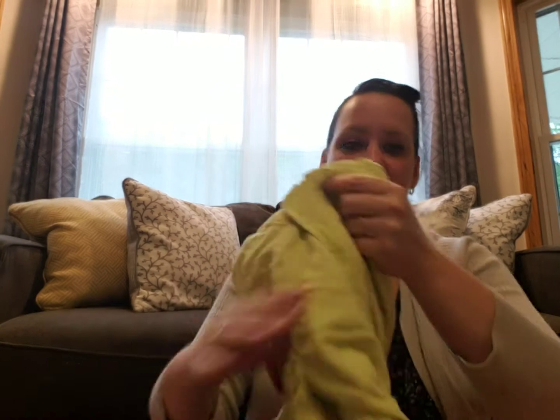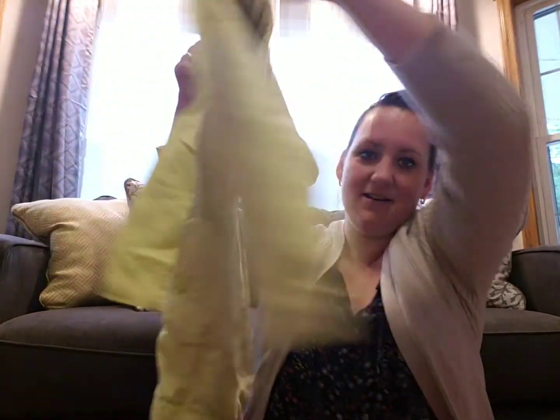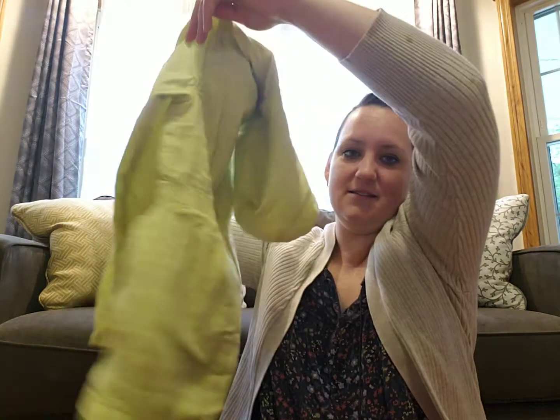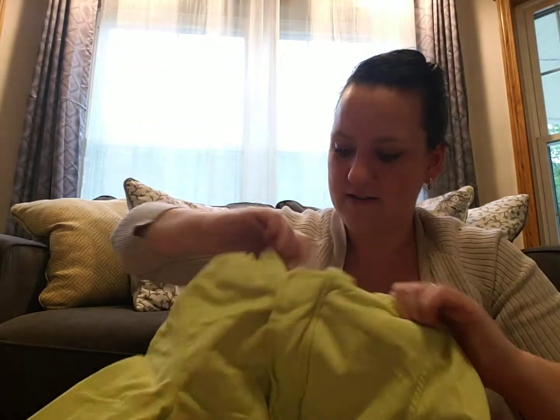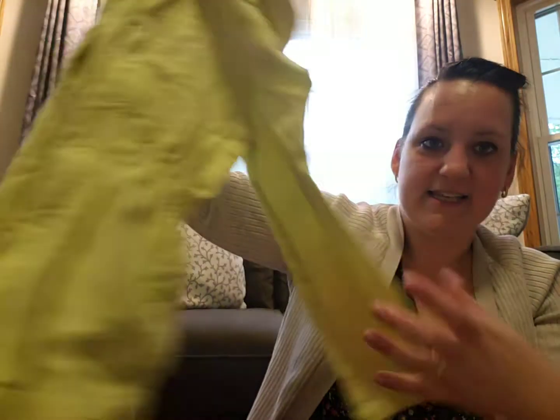The first one was a Crazy 8 spring jacket. Isn't this so cute? Like a little canvasy jacket. Look at the lining on the hood. It's just so cute, and it is in like new condition. I didn't see any stains or rips or anything on it. So precious. So I got that.